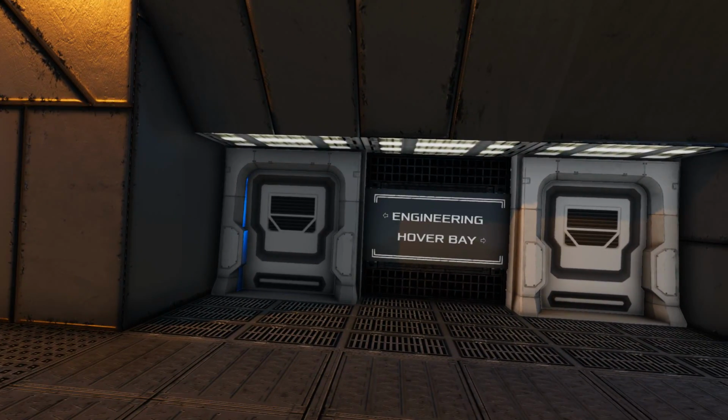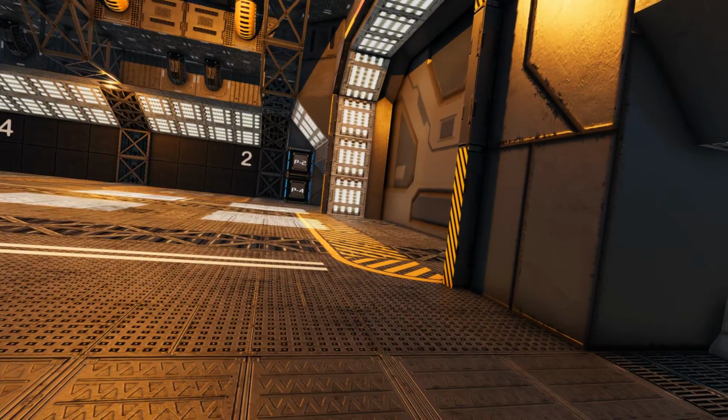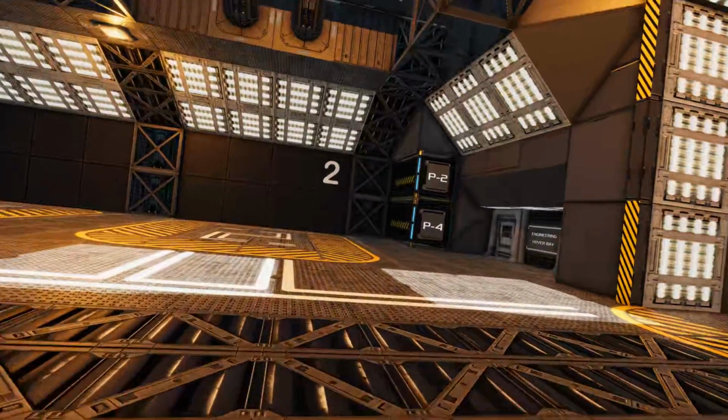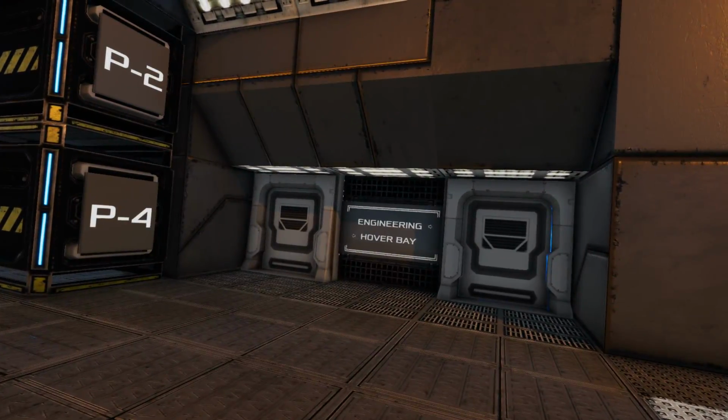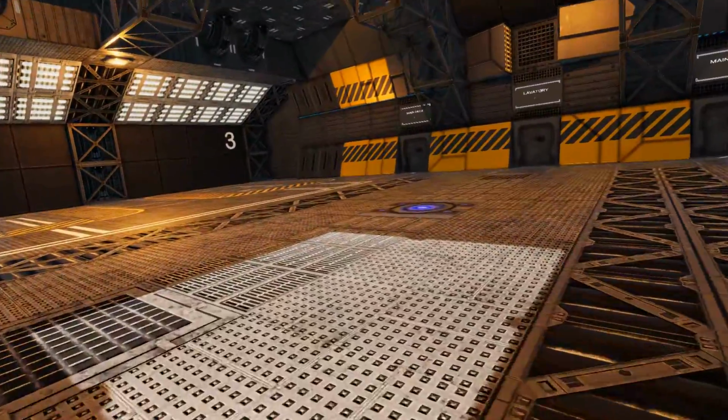So we have the engineering and we have the hover bay. Now the hover bay is where obviously the hover vessels are kept, and we can head down there. And on the other side we also have the same doors. So this is basically the same thing but duplicated. So it's kind of like a bit of a duplication, which is good.